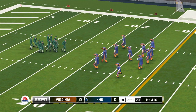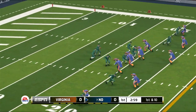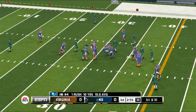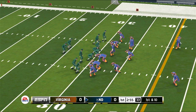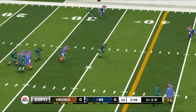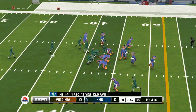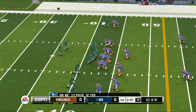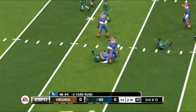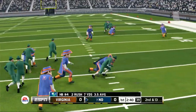So here comes the offense taking the field for the first time today. Tackled at the 30. Just a simple draw play there, but they picked up some big yards. Zips it to the back, and he's taken down right around the 42-yard line. Brought down in the backfield. Call it a loss of 3 yards. That brings up second and 13.